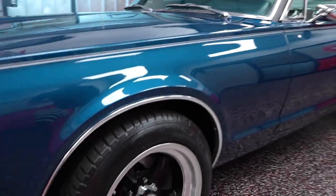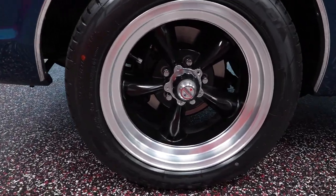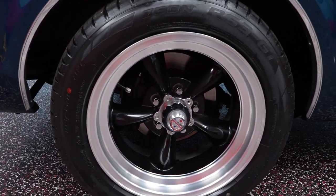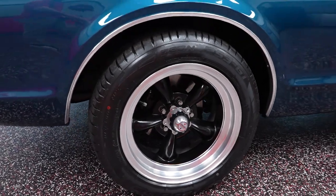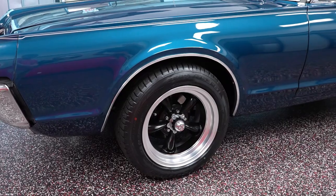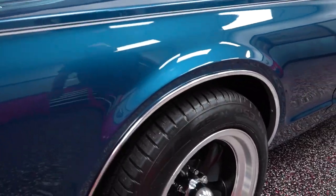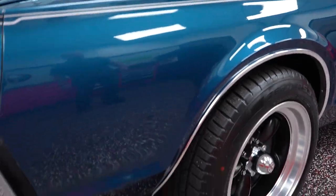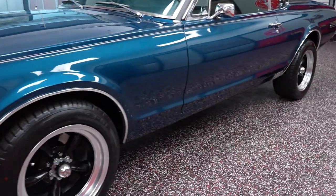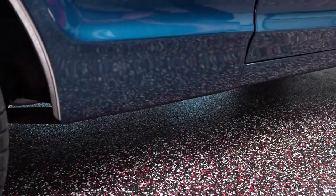Five-star American Racing wheels give the car a real nice sleek look. The black centers with the silver offset on the outer perimeter of the wheel itself, and then of course your Cooper radial tires on the car look real nice as well. The chrome wheel opening moldings that you will find on front and rear, driver and passenger side, are in good shape. They're installed properly, crimped properly. Paint on the lower portion of the fender here in the front is in real nice condition.